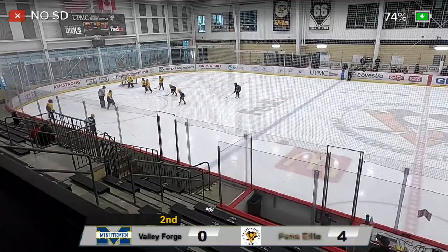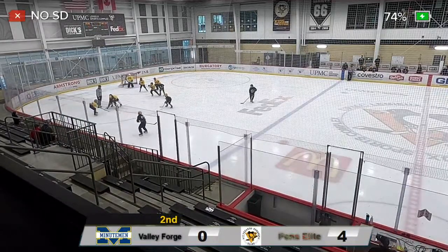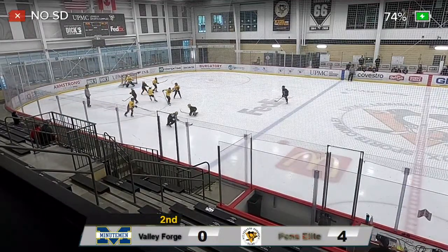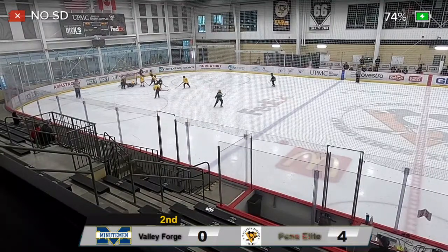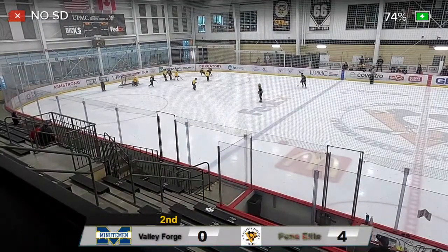It'll be Vickers on the draw. Got it right this time. Wins it back for Foster. He shoots one from way outside. It skips all the way through. And equal to the task, the Valley Forge goalie.